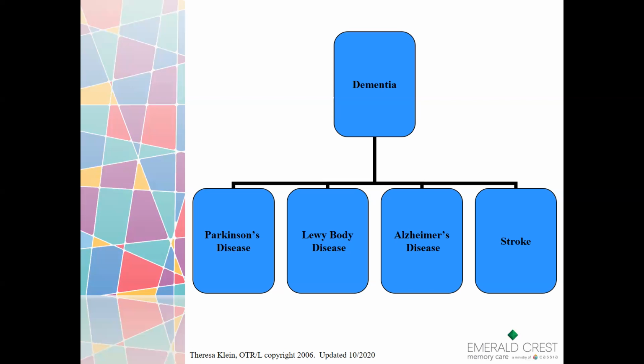A lot of times people with Lewy body fluctuate in their awareness and also fluctuate in their physical ability. They may start to slow down, their muscles might become rigid, they have more incidence of falls because of the muscular component of the impairment in the brain. And again, this is caused by an accumulation of a particular protein in the brain called Lewy bodies.